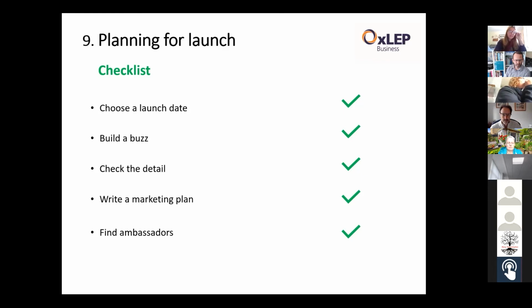Then finally on the list, find an ambassador or ambassadors for your product. So this might be an early influential customer. In our case, as I've already mentioned, it was the co-op. So our launch event was actually tied into going onto the shelves of the first co-op store. But an ambassador could be a professional endorsement or a partnership. So if you've invented, for example, a new pet product, could you get one of the pet owners associations to endorse it with a short launch video for you to use on your social media channels?